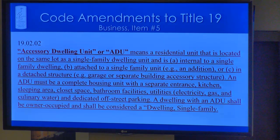Let's go to the next item. Is that clear as mud? Yes. It has to be attached. I think you get it. You don't want it to stand alone. It's got to be attached to a garage or a pool house or something, even underneath. It has to be attached to some part of the primary structure.